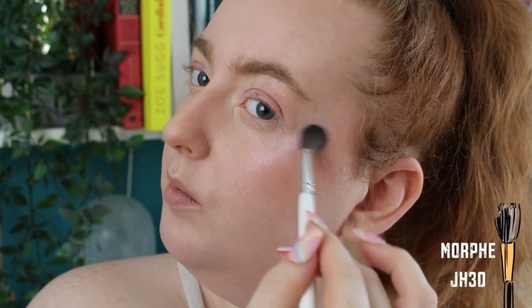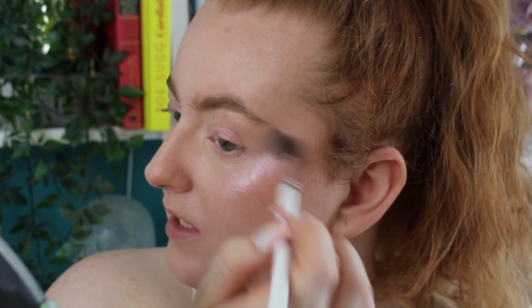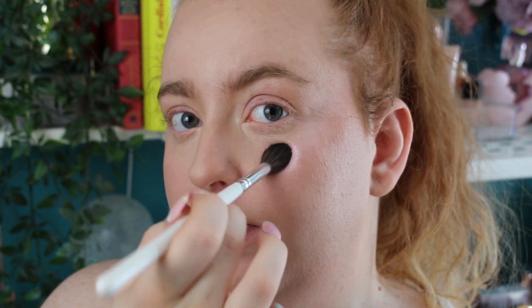It does have a little bit more of a pinky kind of reflect. I thought it'd be more peach considering it's called Peach Lights. But you know what? It's fine. It's not like purple or anything, which is great.